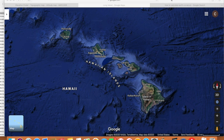Today we are in Hawaii. I'm home and we are observing a special place where I first noticed there was curvature in my world.